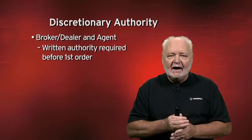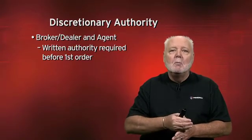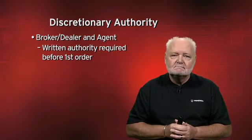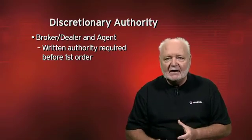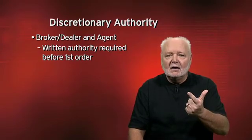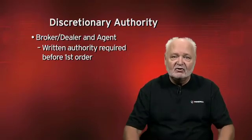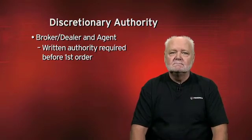Discretionary authority. Broker, dealer, and agent must have written discretionary authority signed by the client before the first discretionary order can be entered. Now, what is discretion? If the agent's going to decide the action, buy or sell, or if they're going to decide the amount to buy or sell, or if they're going to decide the asset to buy or sell, that's discretion. Time and price are not discretion.